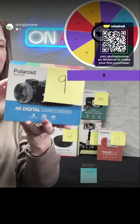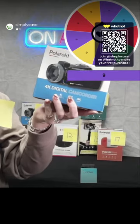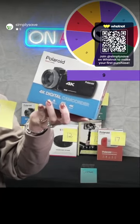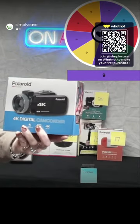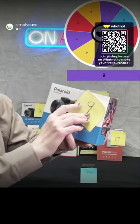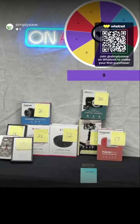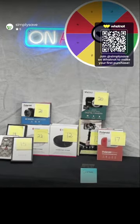Yeah, it was almost 12. Polaroid 4K digital camcorder. Woo! Didn't TJ say they wanted a camcorder? What a deal. He got that? Perfect. Oh my gosh. Yeah, $18. Wow. You just got that for $18. Congratulations. That's crazy. And it has like a case. It has everything. That was spin number 22.